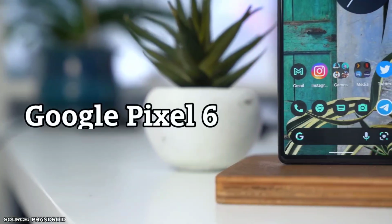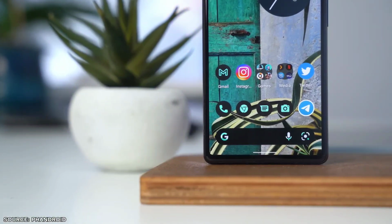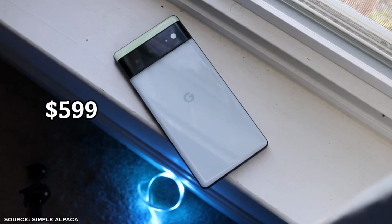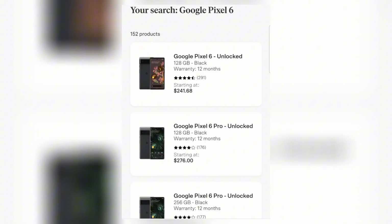This is the Google Pixel 6, which was released in October 2021, pretty much exactly 2 years ago. Is it still worth it today? Initially, it was launched at $600, sitting squarely at the mid-range price point, and now 2 years later, it can be yours for around $250. Let's examine its features and see if it's still a worthy contender today.